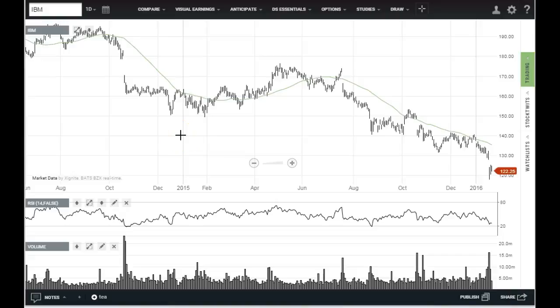Today is Friday, January 22nd. We're going to take a look at two stocks in the Dow 30. They used to be blue chips. Now I guess you can call them black and blue chips. Take a look at IBM and American Express today.